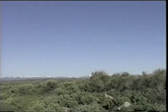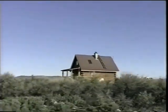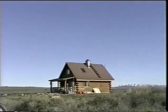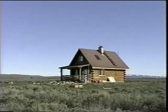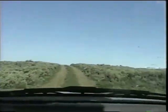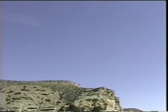Well, we get our stuff loaded and we decide it's time to head for the Four Corners area. We're going to go take in some of the ancient Indian sites down in the Four Corners area. We move down our little road and head straight for Utah. We'll go all the way through Utah till we come to Mesa Verde.